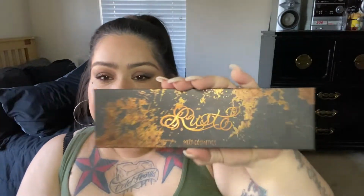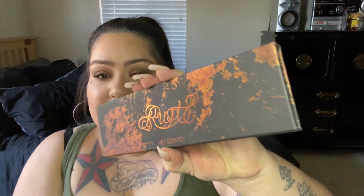Even the packaging reminds me of fall, just the aesthetic of it. I really do like the packaging of it, and this is one of those packagings from Melt that's not over the top and obnoxious like some of the other palettes that she's come out with. But yeah, I just really do enjoy this palette a lot, and this is a great fall time palette, and I cannot wait to use it some more in the next couple of months.